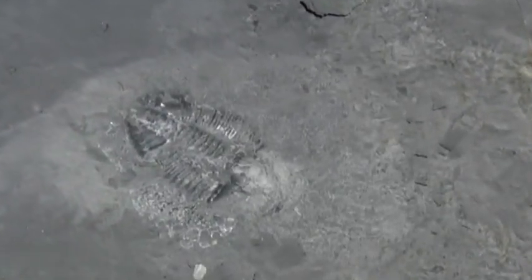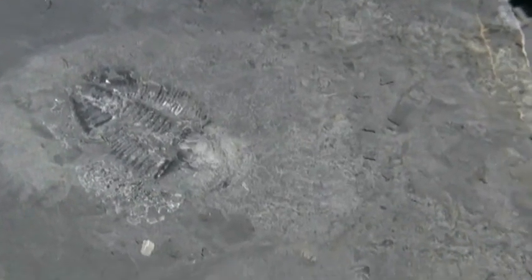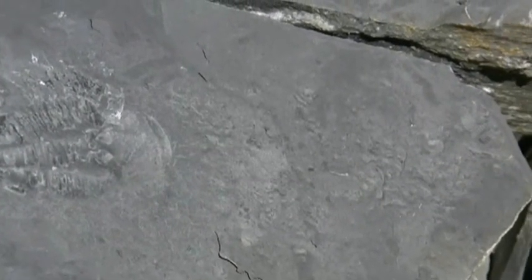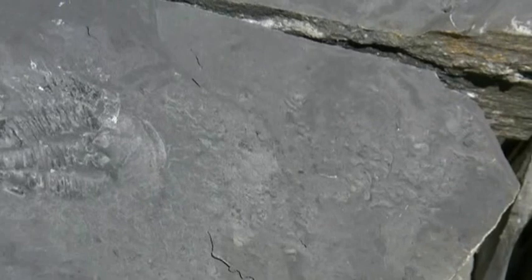There's an Asaphiscus wheeleri. Oh, I'll get a nice close-up of that. Yep, that's pretty. And you also have the mold over here. Yes, and what I'll do is I'll cut it with the tile saw and then display them side by side like that. Very nice. Thank you very much.